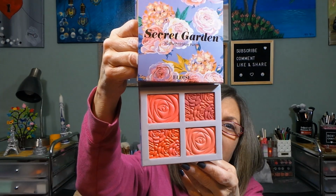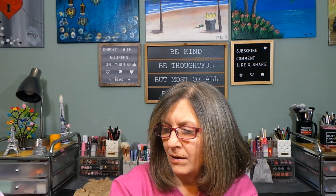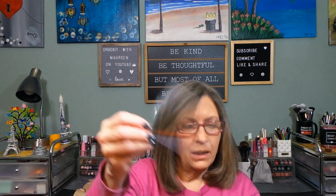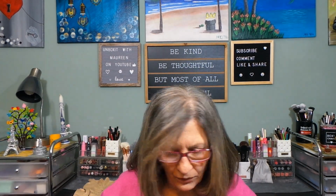I think you would have to definitely use a light hand on these. They look pigmented. Three of them have a little bit of shimmer, and then this top one does not, but they look really nice. Is there a protective shield? Yes. I like when they have that. That's interesting. I'm excited to give that a try. Like I said, I think you'd have to go super light-handed with that. So they're the two things that I chose. Let's get my phone out of the way.